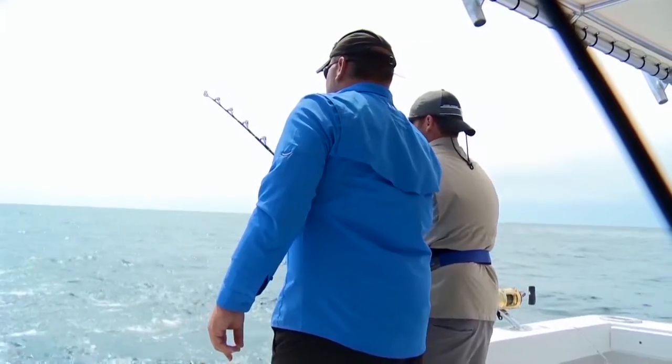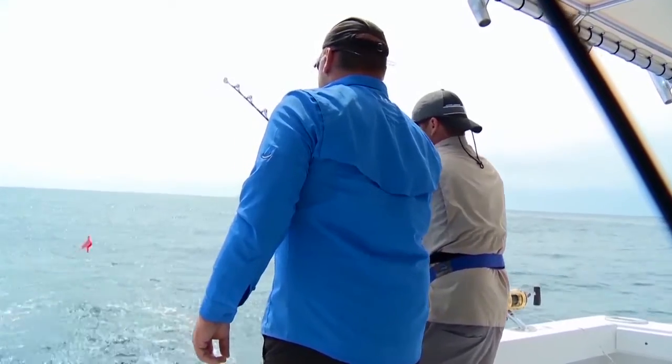These fish hadn't been plentiful today, so the pressure was on, and we just lost one, so it's not a good feeling at all.